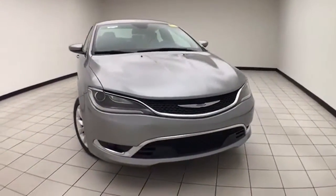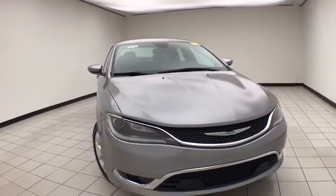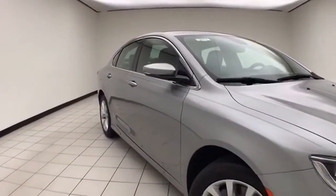Today's special is a Chrysler Group certified 2015 Chrysler 200C, stock number E2172P. Only 25,000 miles on this one owner. Clean AutoCheck history report, billet silver metallic in color.